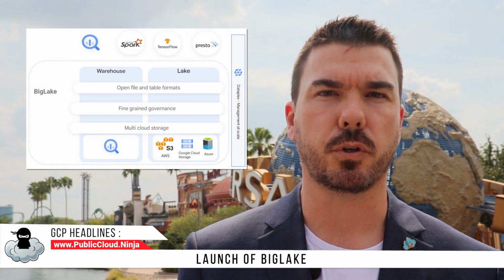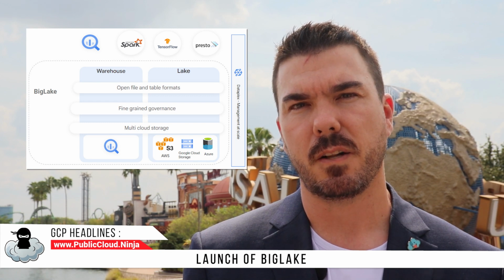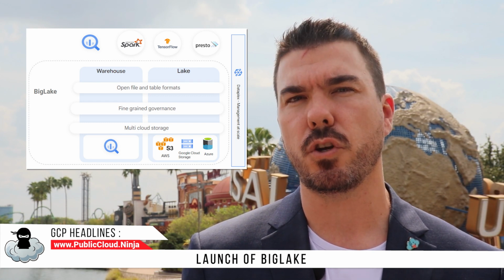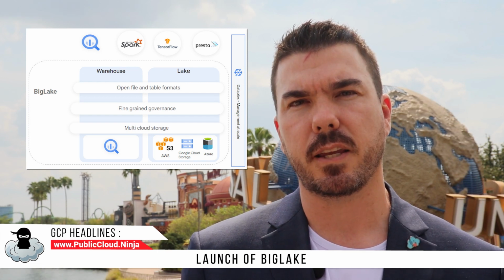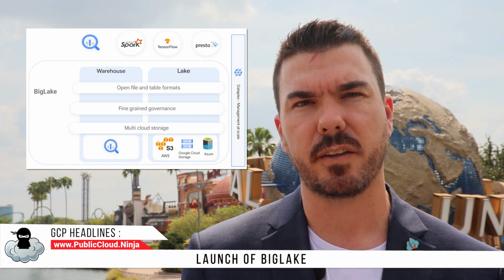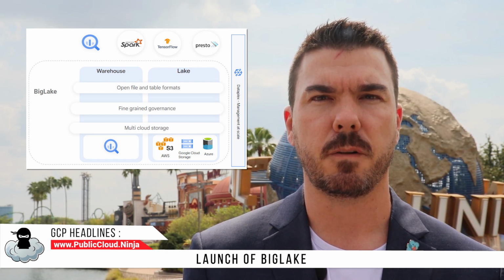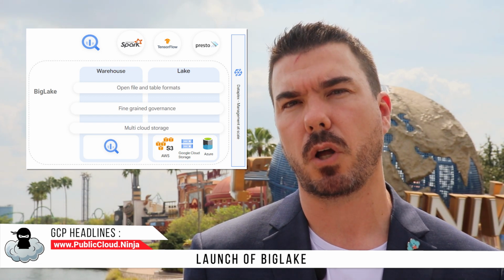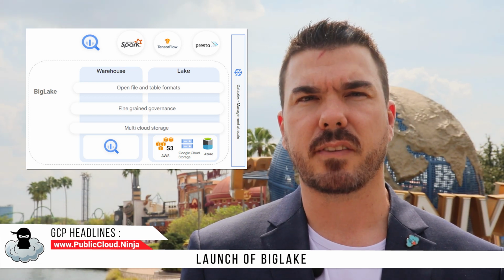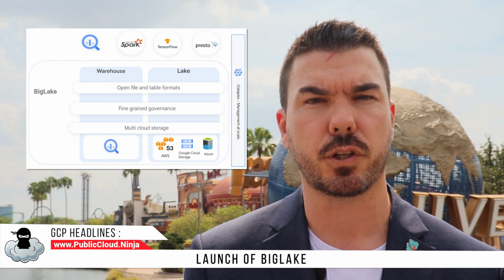So in Google GCP news, at the start of April, Google GCP announced the launch of a new service called BIGLAKE. It's a storage engine that allows you to unify data warehouses and data lakes across clouds. BIGLAKE gives teams the power to analyze data without worrying about underlying storage format or systems. That includes storage in other clouds such as AWS's S3 or Azure Blob. This eliminates the need to duplicate or move data, thereby reducing costs and inefficiencies.